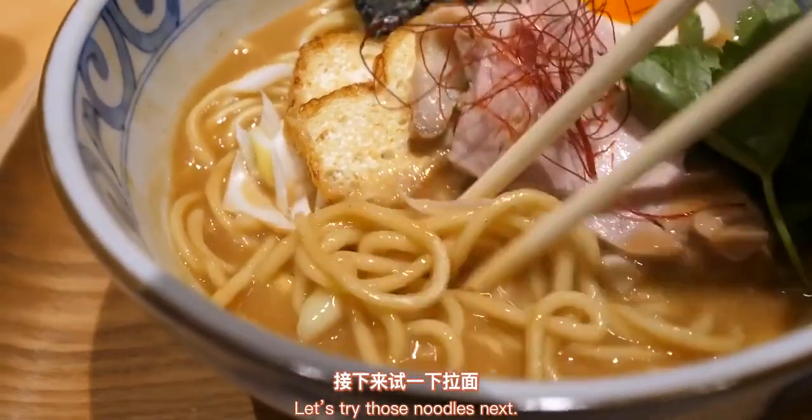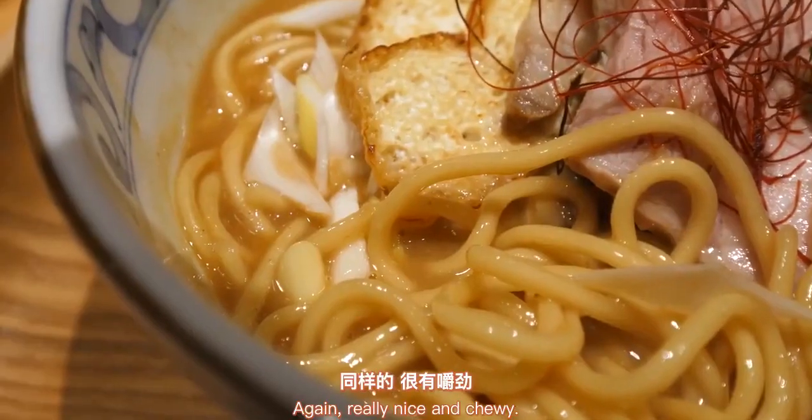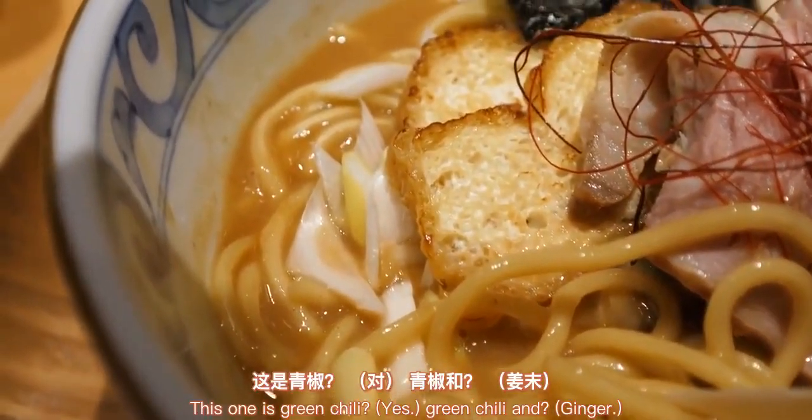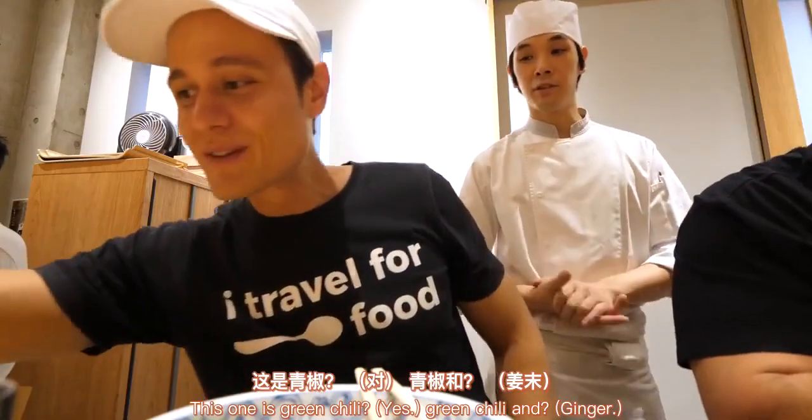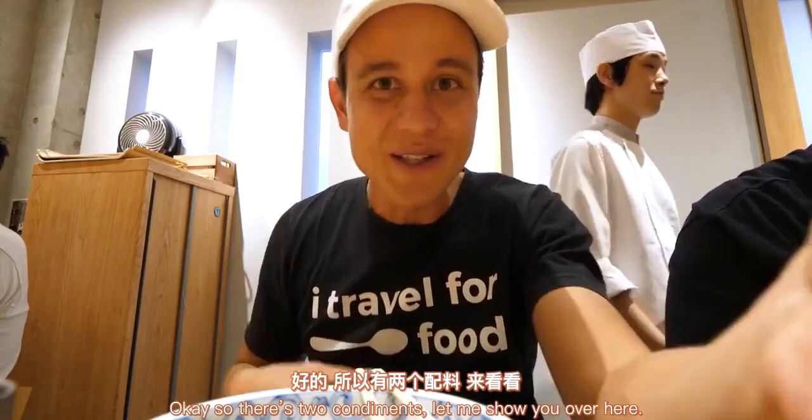Okay, let's try those noodles next, and they're a little bit of a thicker, round noodle. Again, really nice and chewy. Yeah. This one is green chili? Yes. Green chili and ginger. Okay, so there's two condiments.